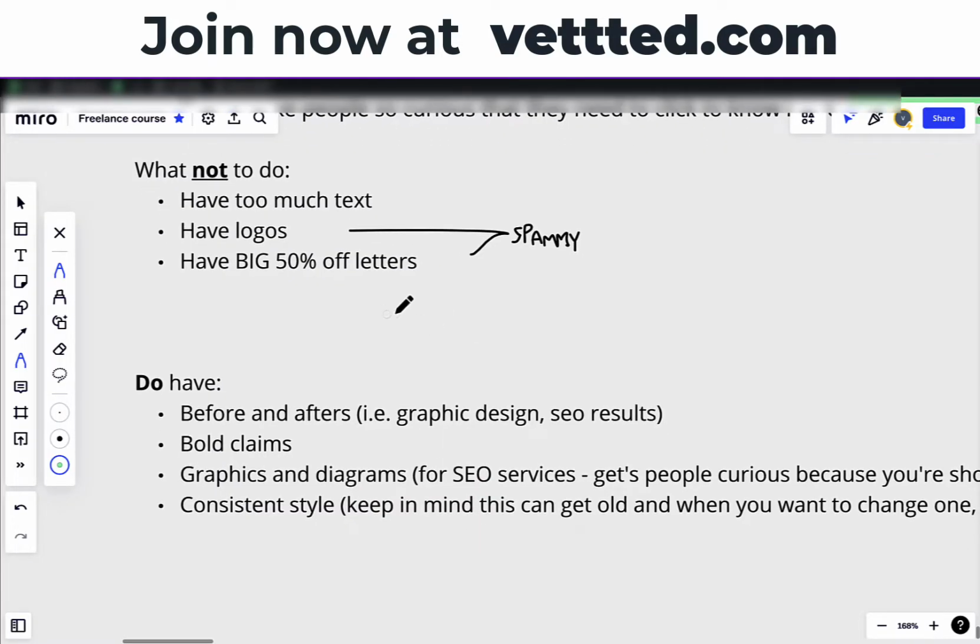Then something else you can have, and of course you can do this for graphic design and SEO results. For logos, for example, there are some people that convert logos to vectors. You can do a before, then an arrow, and an after.